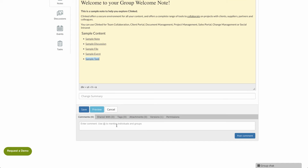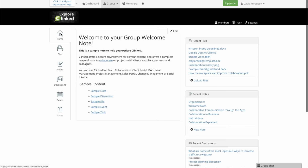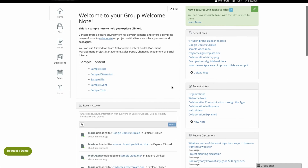And I noticed on their website, you can kind of see it there, it talks about the at mentions. So I could probably do an at Dave Ferg, which was my user ID. Might not let me do it to myself in particular. So that's a nice way to set up like an intranet or a home page to a customer site or to a team folder type of thing.